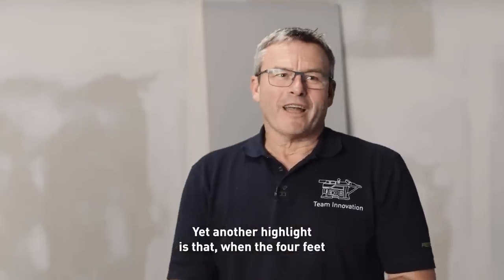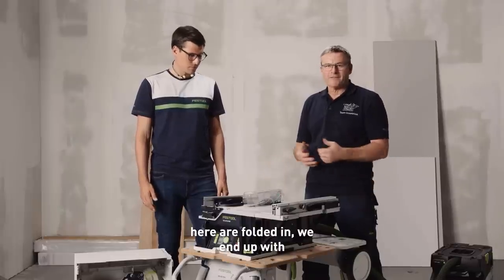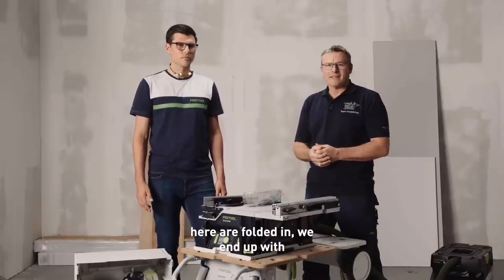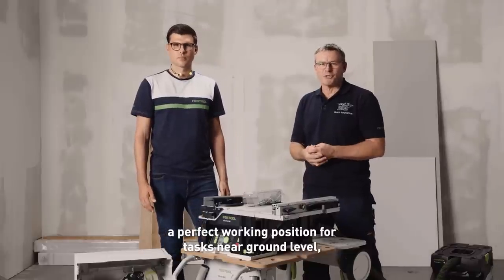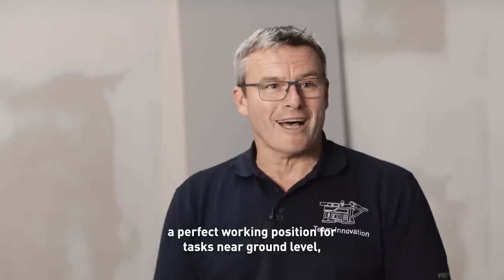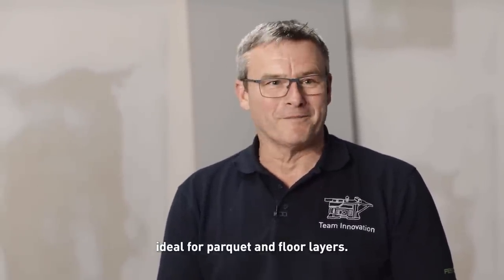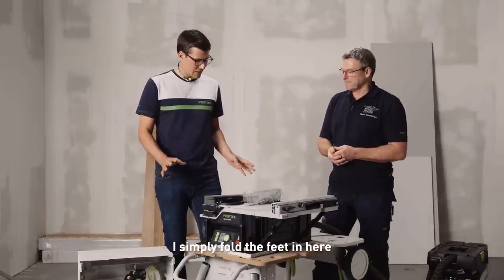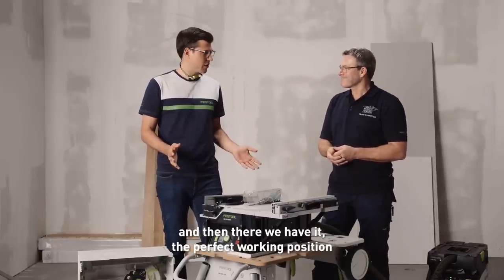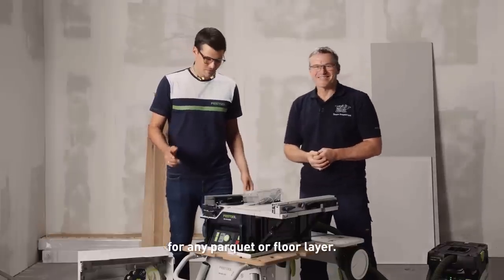Yet another highlight is that when the 4 feet here are folded in, we end up with a perfect working position for tasks near ground level, ideal for parquet floor layers. Right then, Frank, I think I'll give it a try, which means I simply fold the feet in here, and then there we have it, the perfect working position for any parquet or floor layer.